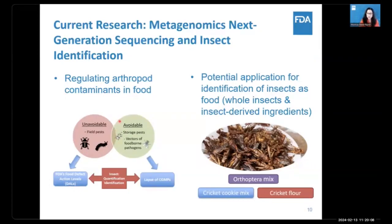Avoidable, on the other hand, refers to those insects that contaminate a food product after being harvested or during storage, transportation, etc. These are mainly storage insect pests and also non-vector filth flies. And they are more likely present in a food product because there was a lapse in good manufacturing practices. Therefore, when regulating insect contaminants in a food product, we consider a series of factors, and we need some information such as the number of insect fragments that are present, the type of insects that are present in a food commodity, etc.